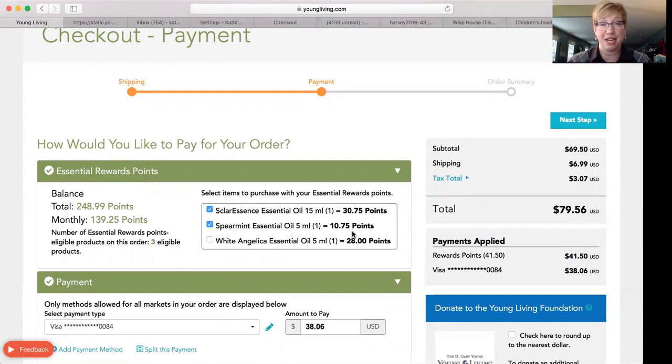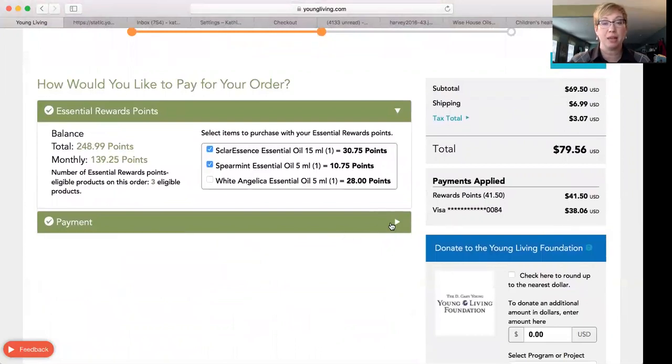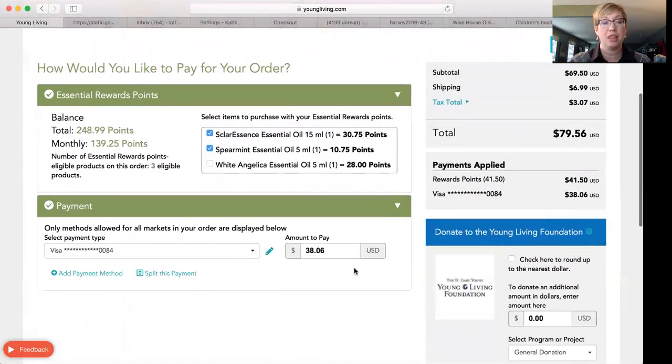If one says not eligible, that's because it could be a number of things. Just trust it. If it says not eligible, it's because like the PV is not a full PV amount, or it's a special sale product that month for some reason. Okay, so then it will tell me my balance and all that, and it lets me pay. Sometimes in the payment option it allows you to split the payment. So let's say you want part of it on one credit card, part of it on another. You can do that. Make sure you add your payment method.